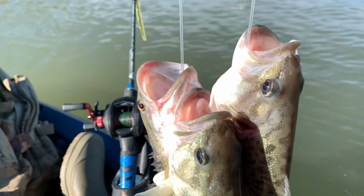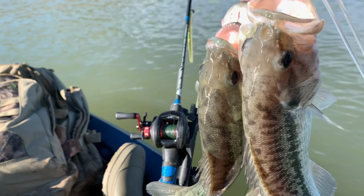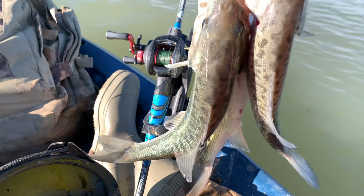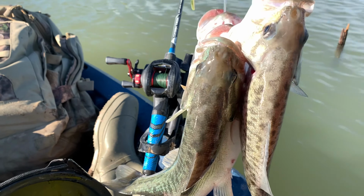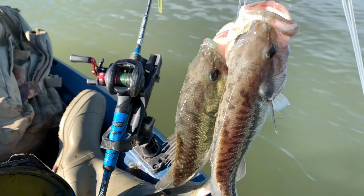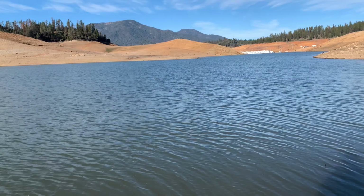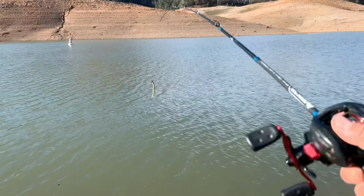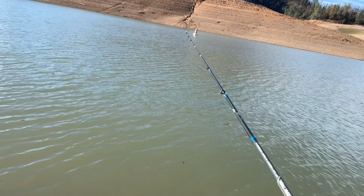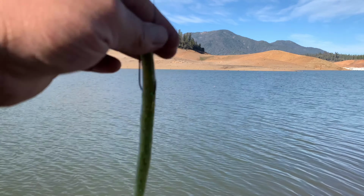So, guys, Game Warden came out here, checked us. We were all in compliance. I mean, these are nice size fishes. You don't need to measure these. I mean, the smallest one here is probably 15 inches. This is what I've been using.